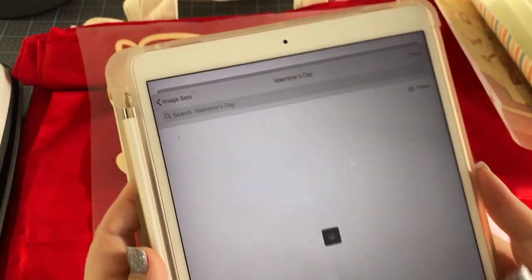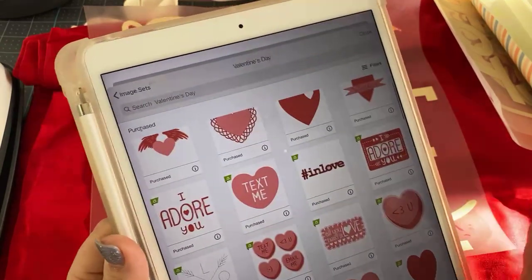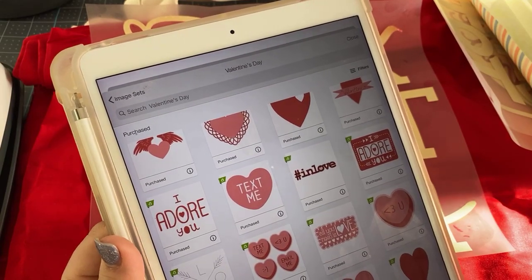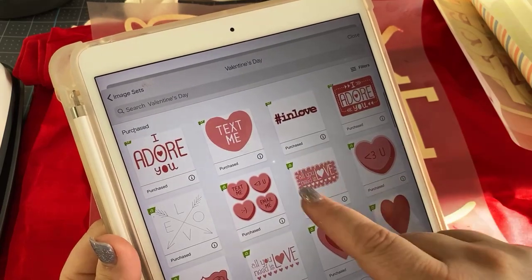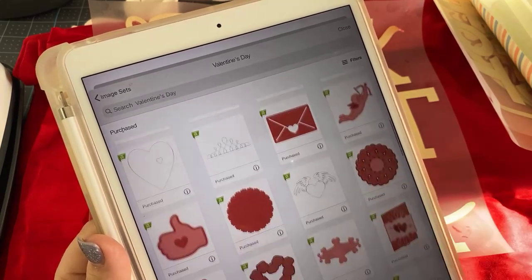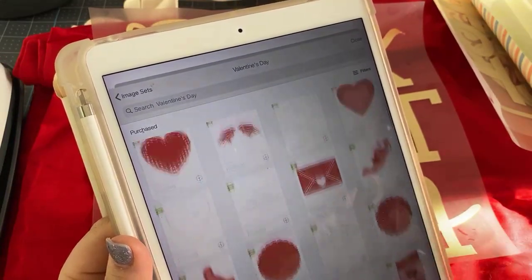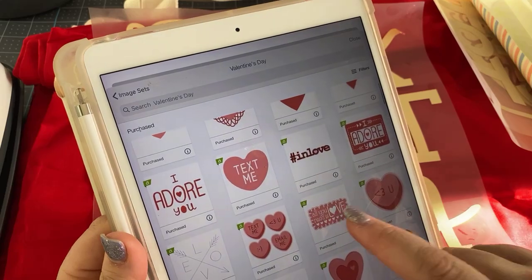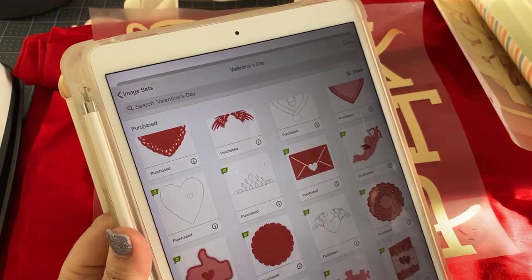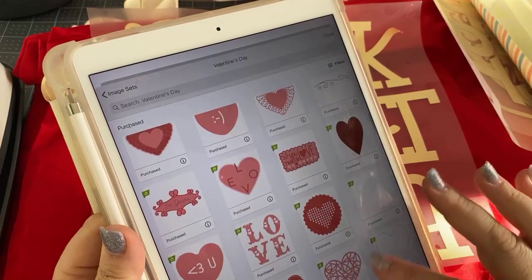Yeah, so here is the Valentine's Day image set, and one of the things that you want to do when you're working with iron-on is to look for things that have only one layer. So in this case, all you need is love right here. This has only one layer, but that same image right here has multiple layers. So if you're in an image set and you're wondering, why is this image duplicated? Then that's the reason why. Sometimes you want the layered image, and sometimes you're better off with just a single layer.